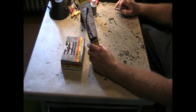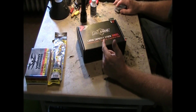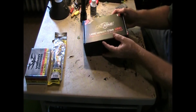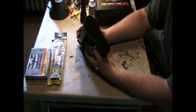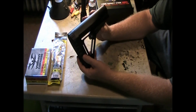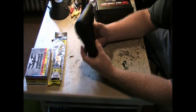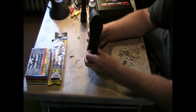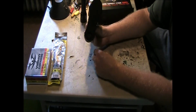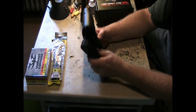Okay, we're going to change up the pace a little bit, and I just want to show you one other thing before we close out this video. Close up on this Jag Arms large capacity stock. Just show you the stock right off the bat. And as you can see, it has the button to move with the positions, but what I wanted to show, which is very important, is this little button here. You just push that to the one side, and then this opens up, and you've got a large area for a battery in here.